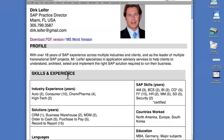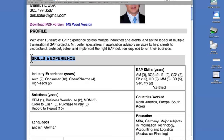Then, under the profile, comes your skills and experience. This section tells the reader right away where you were strong, the specific industries, SAP modules, and technologies, plus the number of years in each area. Suppose an employer is looking for someone with 1 year of CRM experience and 2 years of security experience. They can just look here and find it. They can also type these 2 search criteria into our database and see all the consultants with those qualifications.